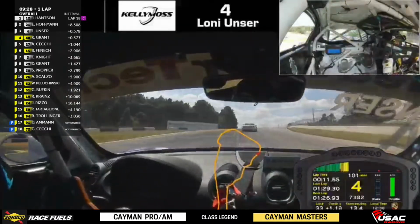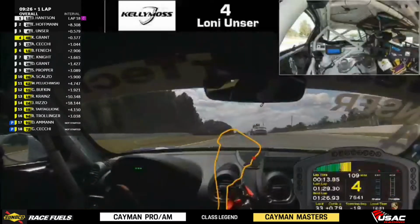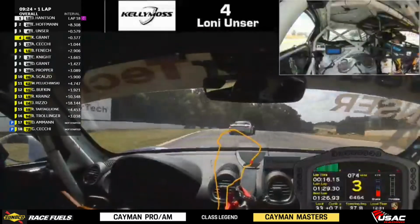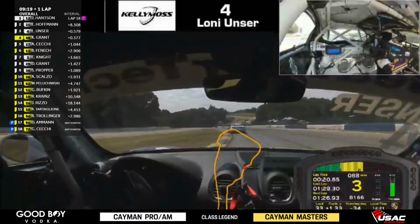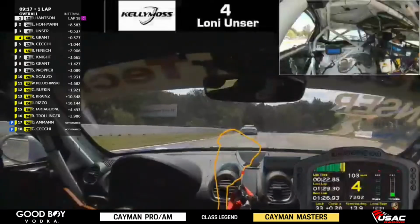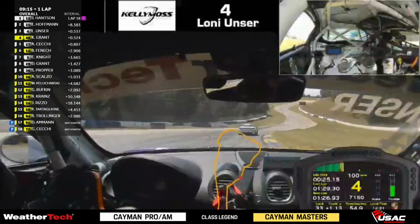As we hop on board with Lonnie once again, still just struggling to catch up to the 21. As we watch from her perspective, trying to line up turn 3, you can see how much these cars have to clobber those curbs into that blind corner. But then you've got to stay off the curbs through here, we found out.